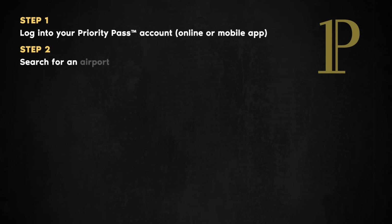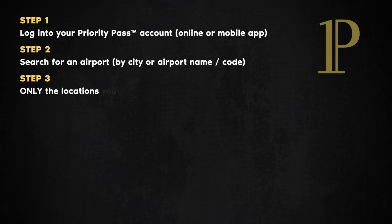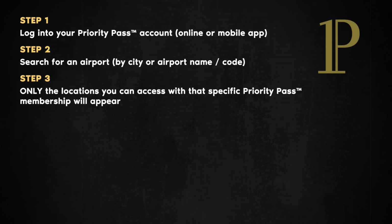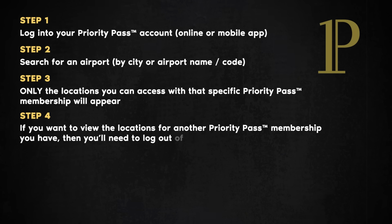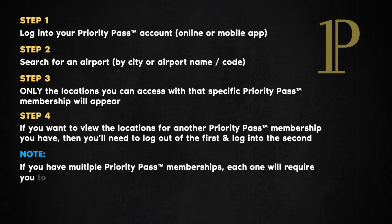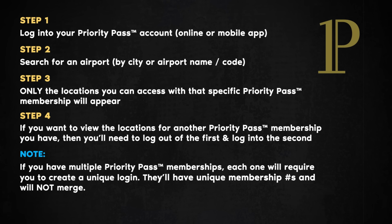Step 2, search for an airport. You can do this by city or by airport name or code. And then comes step 3, whereby only the locations you can access with that specific Priority Pass membership will appear. And step number 4, if you want to view the locations for another Priority Pass membership you have, then you'll need to log out of the first and log into the second. This is because if you have multiple Priority Pass memberships, each one will require you to create a unique login. They'll have unique membership numbers and will not merge.